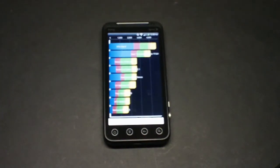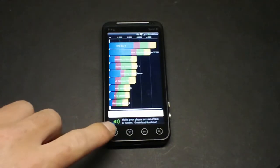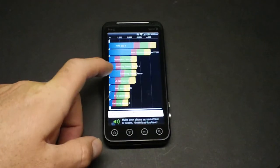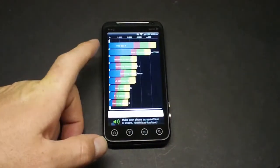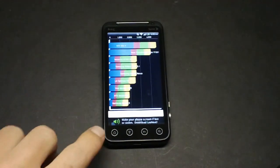Let's see what it scored. It says the device scored 1909. I've seen it score probably between 1800 and 2400. You know, it just depends on what's running. I don't have time to run it again, but it's looking like it's in the range of the LG Optimus 2X and Samsung Galaxy Nexus, somewhere in that range. You know, it's fast enough.